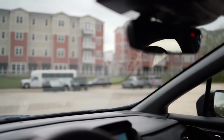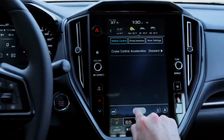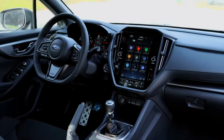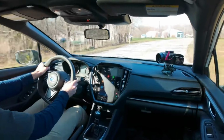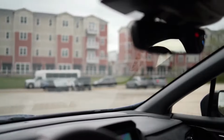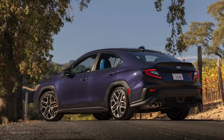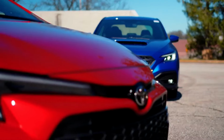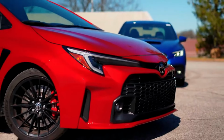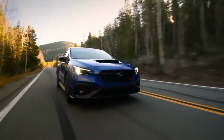The interior is another letdown. While Subaru has improved materials slightly, the WRX's cabin still feels cheap compared to other performance sedans. Hard plastics are everywhere, and the overall design feels dated. The infotainment system is functional, but not particularly impressive. Additionally, the ride quality is harsher than necessary, making it uncomfortable for daily driving. For those looking for a true performance sedan in 2025, the WRX is not the best choice.